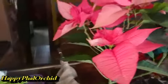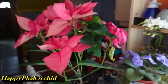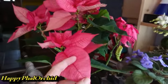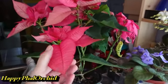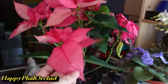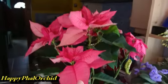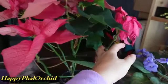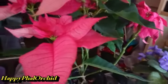And this is one of the items I got for Christmas. Now, whether you can see that or not, it is actually pink. It's not red, it's pink. I'm trying to dry it out because it's absolutely soaking wet. But yeah, it's a pink poinsettia which I was given as a Christmas present. It still doesn't look very good because it keeps dropping leaves, like so. Yeah, there's another one around there as well.